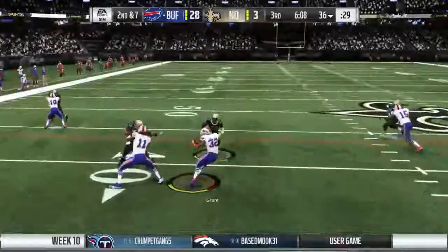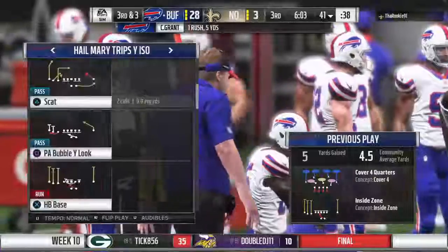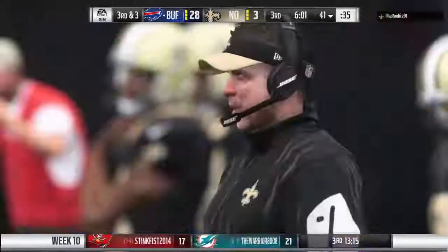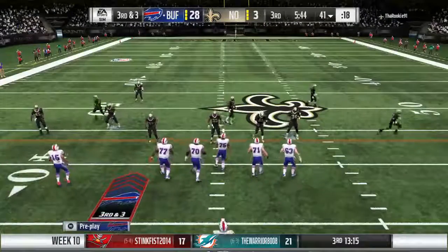They'll run it now out of the gun. And he'll grab a gain of 5 out of this up to the 41-yard line. Third quarter and you've got the lead. You're not ready to go into that 4-minute offense to close the game out, but a running game can really benefit your team right now.